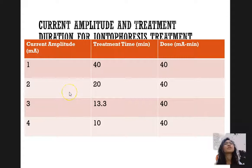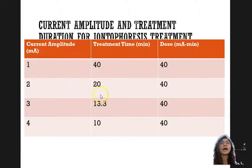So palaging ganyan lang siya. Or like for example, si patient, ang kaya niyang i-tolerate na current amplitude would be 2 milliamperes. Actually, ito yung pinaka okay gamitin, siya yung most recommended parameter. 2 milliampere, that's 20 minutes ang treatment time. Mas safe daw ito, at saka mas optimal yung result na nakikita when you apply this parameter. Yung dosage natin palaging 40 lang.